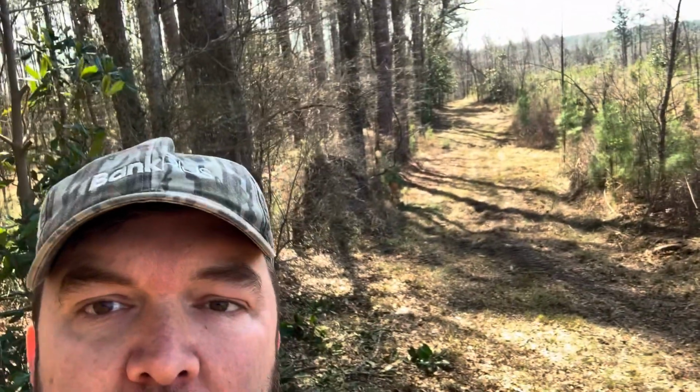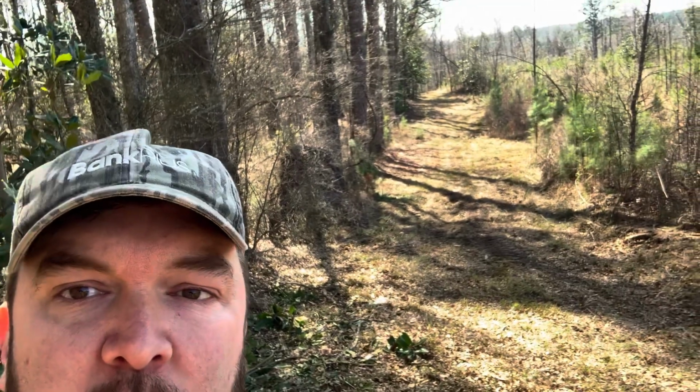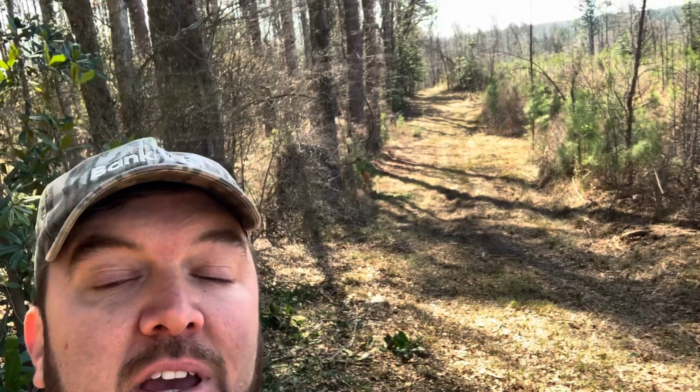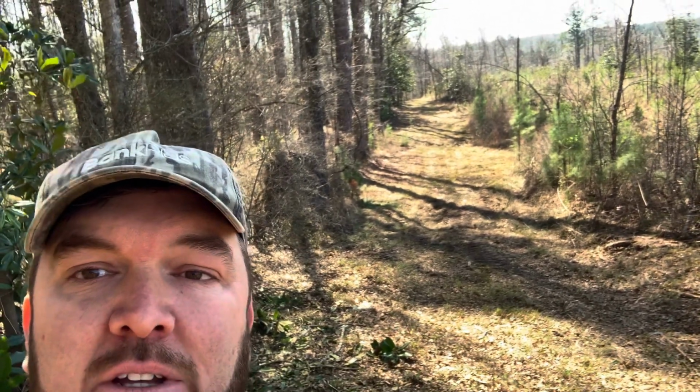So number one, access to deer. Number two, again, we're doing this for fire lane. This being the east side, the interstate being our west side, obviously we can't burn to the interstate.